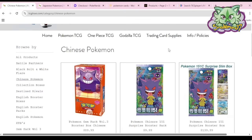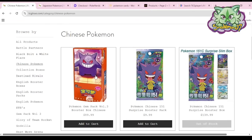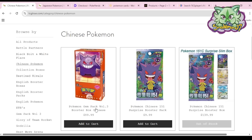I want to stop in TCG True for a couple things here. The only store I found with this box, you guys know I know little to nothing about a lot of anything outside of the English Pokemon cards here, but I believe this is the brand new set that has like that Telekinesis Gengar and a bunch of 151 reprint cards. I don't know if it officially released. It looked like it did.